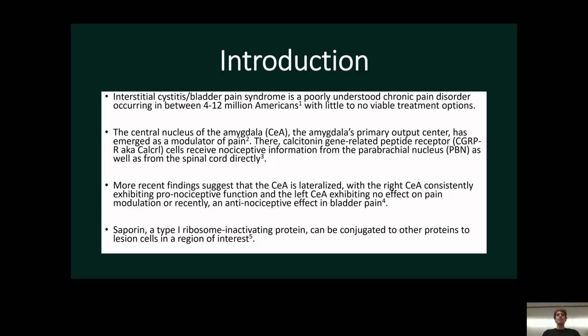Now, these cells are especially fascinating because they've actually been found to be lateralized in the central amygdala. This means that, in this case, the calcitonin gene-related peptide receptor cells in the right central amygdala have been found to enhance pain, while those in the left have actually been found in some studies to have the opposite effect.